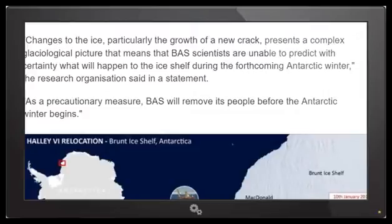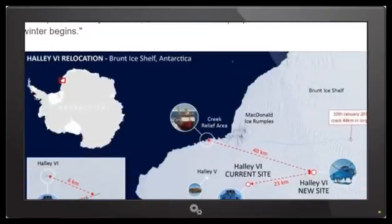Changes to the ice, particularly in the growth of a new crack, present a complex glaciological picture. That means the BAS scientists are unable to predict with certainty what will happen to the ice shelf during the forthcoming Antarctic winter. As a precautionary measure, BAS will remove its people before the Antarctic winter begins.